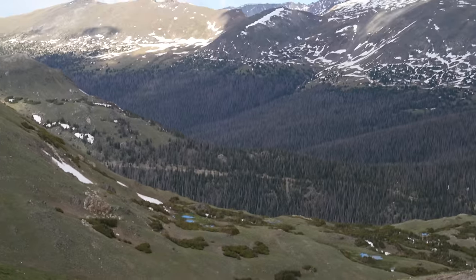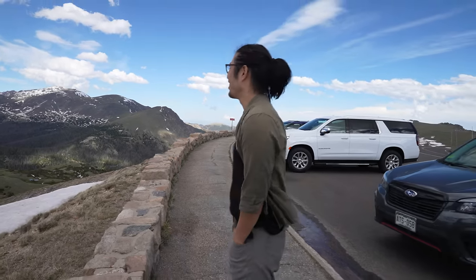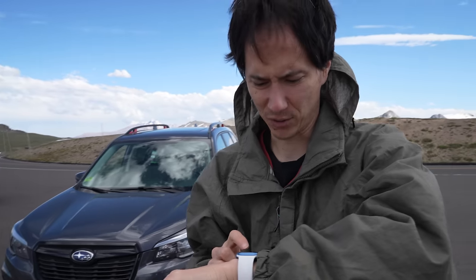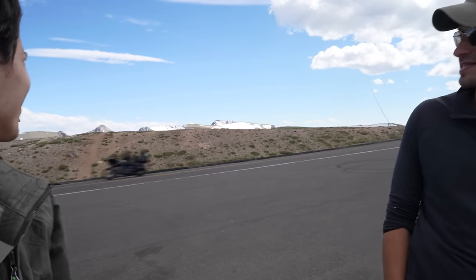You can see the road down there. That was the one we were gonna originally come up, but it's closed. Are you cold? It is a little colder now. I've got the full paraphernalia on and I'm freezing. Okay, 12,080 feet elevation right now. Are we going up there? Not that high, but we're gonna be a little higher than this, I think.